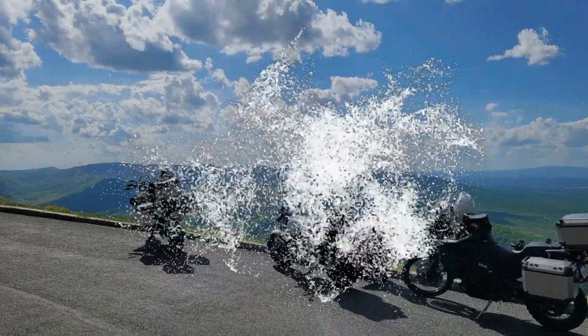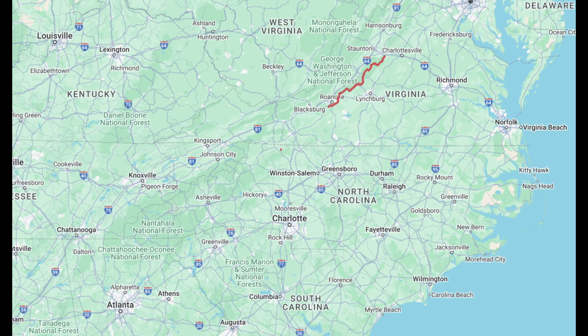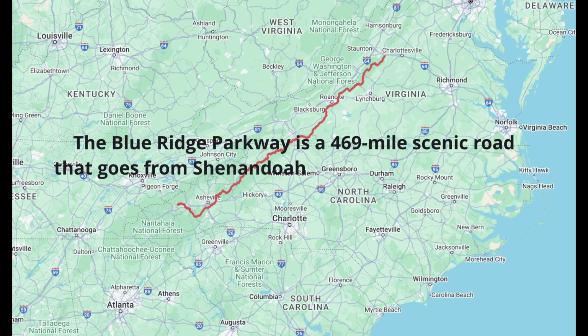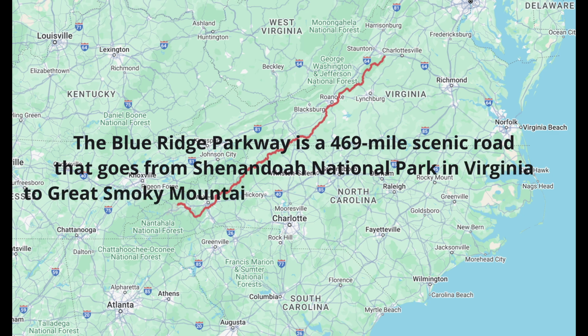If you're a motorcyclist in the Washington, D.C. area and you haven't ridden the Blueridge Parkway, you're missing out. The Blueridge Parkway is a massive 469-mile scenic road on the ridgeline going from Shenandoah National Park in Virginia all the way to the Great Smoky Mountains in North Carolina.